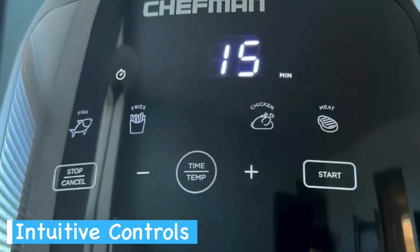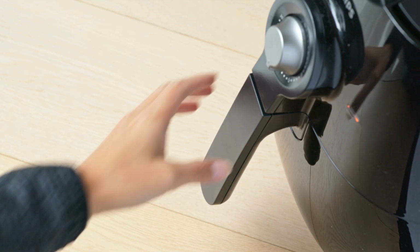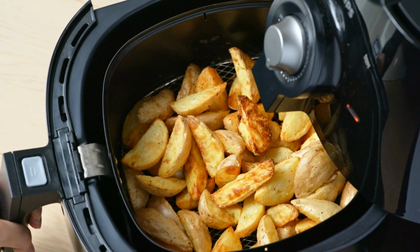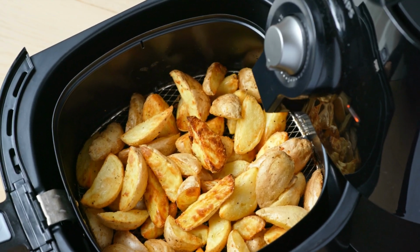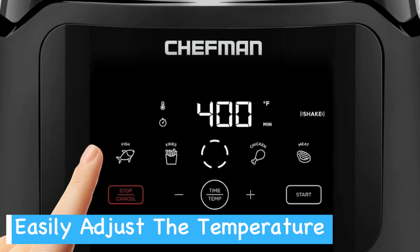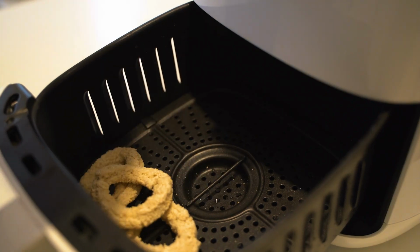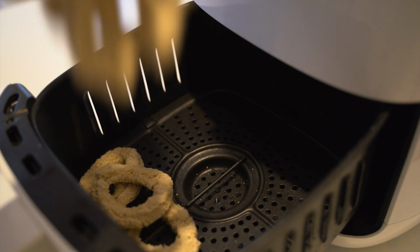You've got 4 preset cooking functions for popular dishes like fries and chicken, taking the guesswork out of timing and temperature. For more adventurous cooks, you can manually set the temperature anywhere from 200 degrees Fahrenheit to 400 degrees Fahrenheit, giving you the flexibility to perfect your recipes.